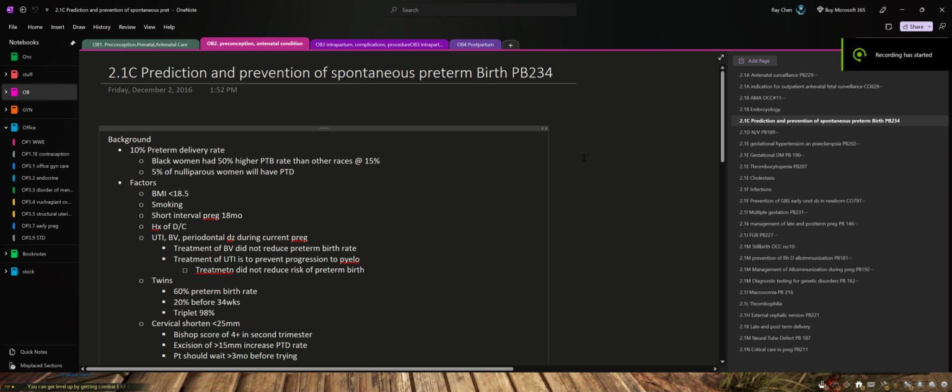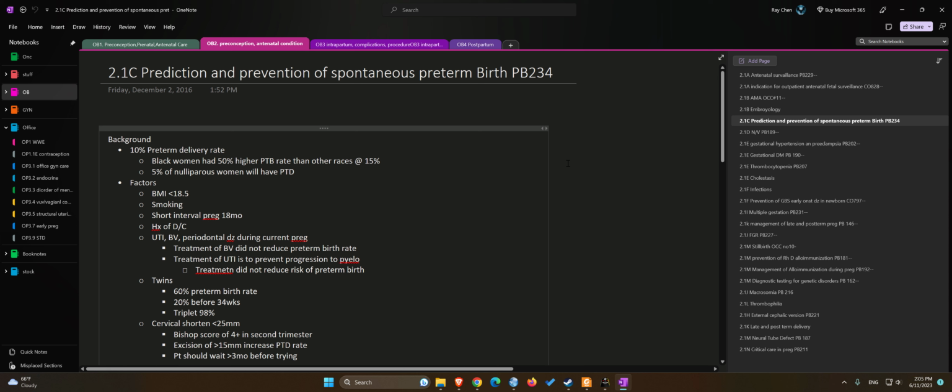Let's talk about prediction and prevention of spontaneous preterm birth. Background: 10% preterm delivery rate. Black women had a 50% higher preterm birth rate than other races, at 15%. 5% of nulliparous women will have a preterm delivery.